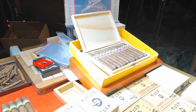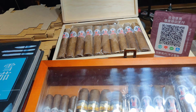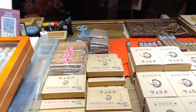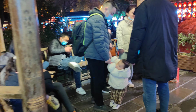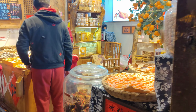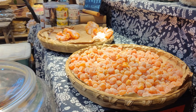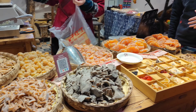There's the real stuff here. Cigars. How's these things? Nice. What is this? That's candy. Oh, that used to be my favorite.